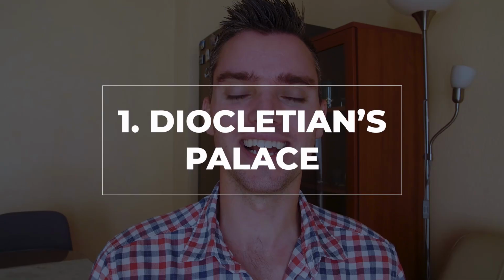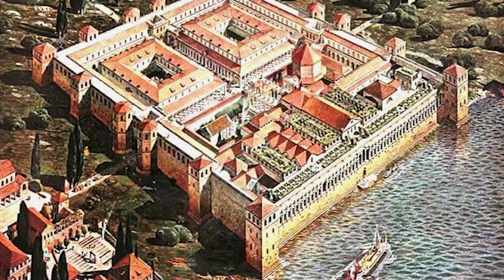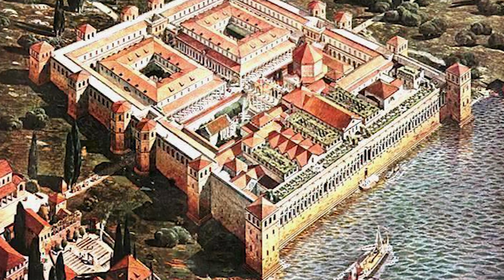And the first sightseeing destination in Split is Diocletian's Palace. Now, Diocletian was a Roman emperor who built this enormous palace, which is what is now in modern day Split, between the 3rd and the 4th century. And he built this specifically for his retirement. So he left Rome, went to retire here and garden and kind of enjoy this enormous palace for 4 years.